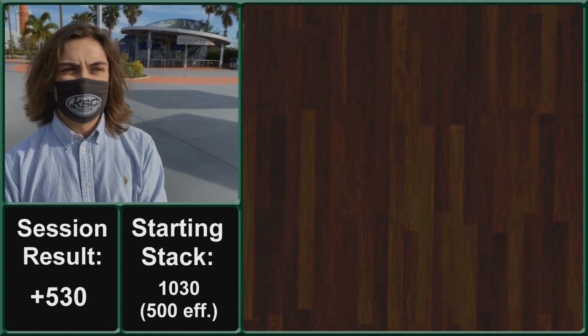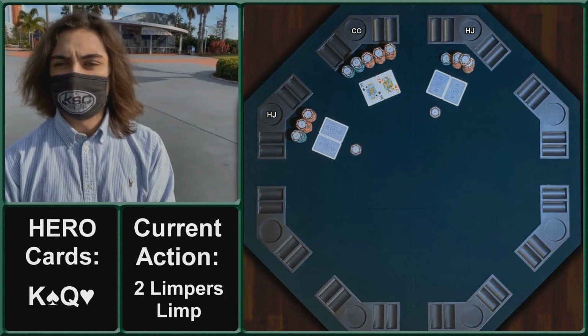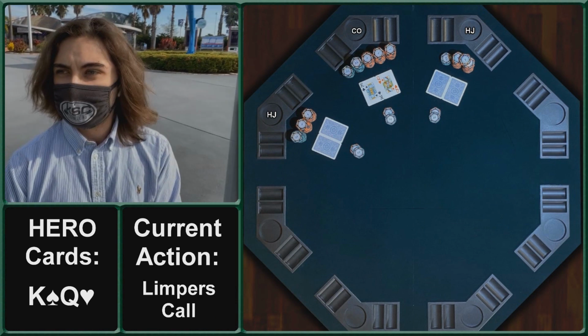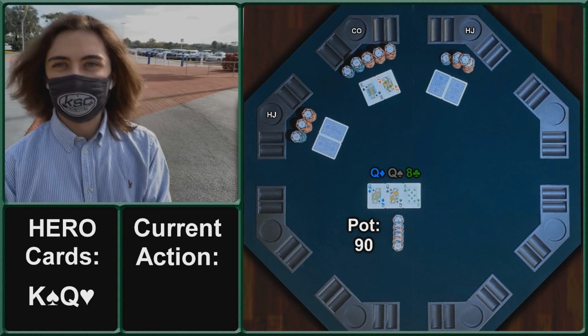Next small little hand we look down at king queen offsuit in the cutoff. 2 limpers to us, we're gonna be raising this one up here. We go to $30. They both make the call. So going 3 ways to a flop, which comes pretty nice. Comes queen, queen, 8. Just flop, you know, big trips.